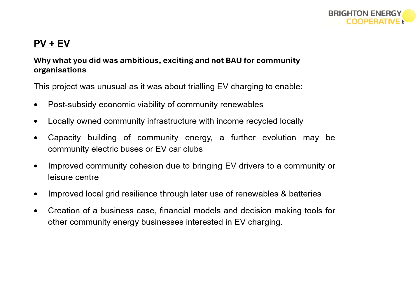So what was ambitious and exciting and not really business as usual for community energy organisations about this project? Well, the project was unusual as it was about trialling EV charging to enable post-subsidy economic viability of community renewables. So since the feed-in tariff ended, how can we ensure that the business case for community-owned renewables stacks up? And this was one of the innovations that we were trialling as part of the next generation project, to see if adding EV charge points to PV arrays in particular would make the business case more financially viable.